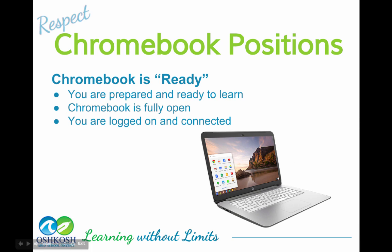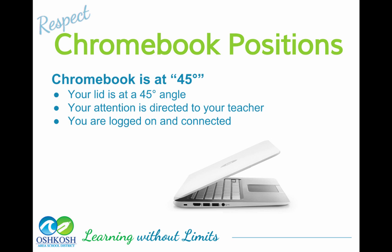There is some common language that everybody should know when it comes to using your Chromebook. One of them is Chromebook Ready. Chromebook Ready means that your Chromebook is wide open and you're ready to learn. You are logged in and connected to the internet. Another one is Chromebook at 45. When you hear this, you close your lid at a 45-degree angle, you give your attention directly to the teacher, but you still remain logged in and connected to the internet.